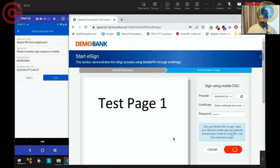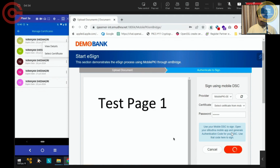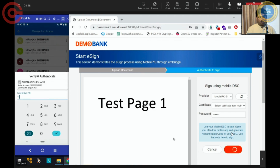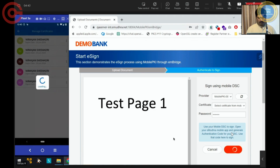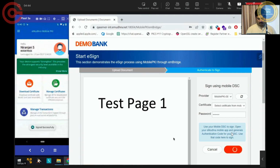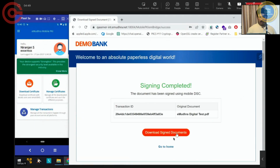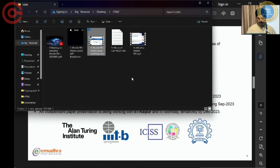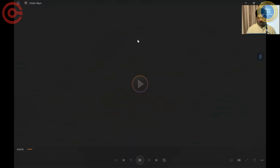So that's simple. The document is digitally signed. He just selected the certificate he wants to use, and you can see the document is already digitally signed. Let me show the last most important use case.